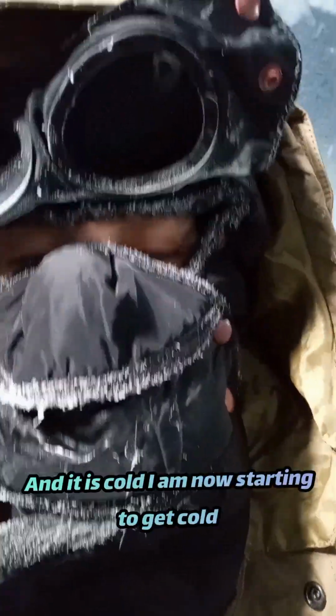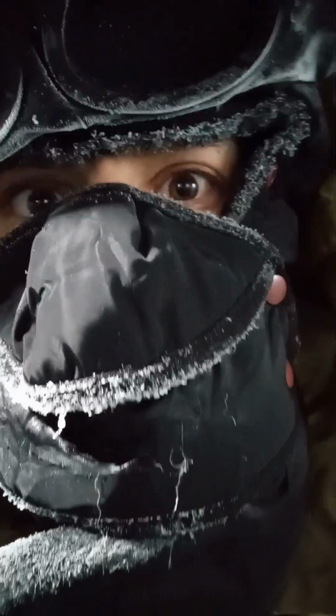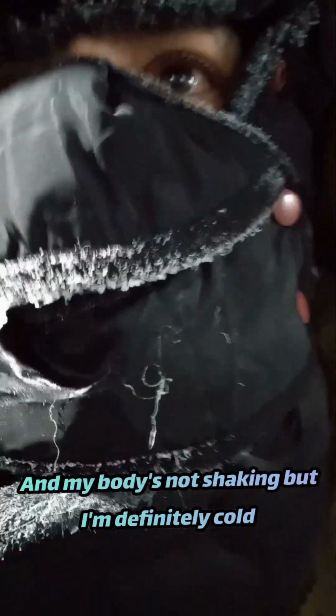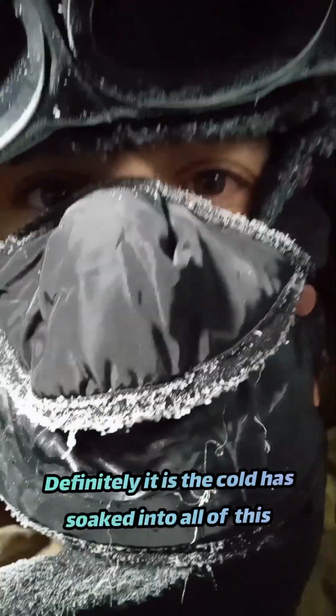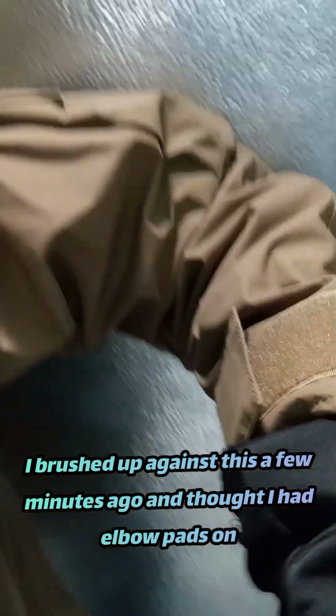It is cold. I am now starting to get cold. My feet are cold and my body's not shaking, but I'm definitely cold. The cold is soaked into all this. I brushed up against this a few minutes ago and I thought I had elbow pads on. It's because my jacket's frozen.